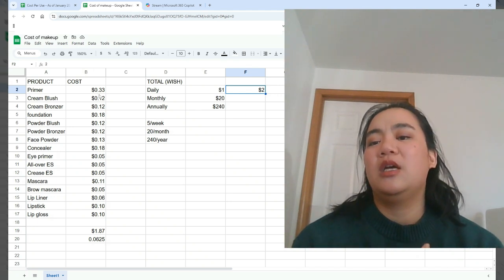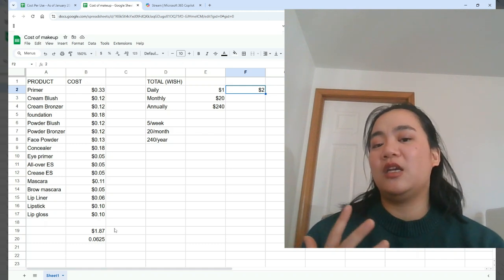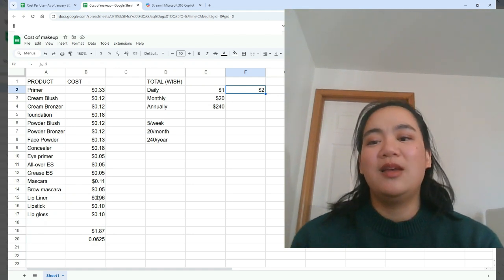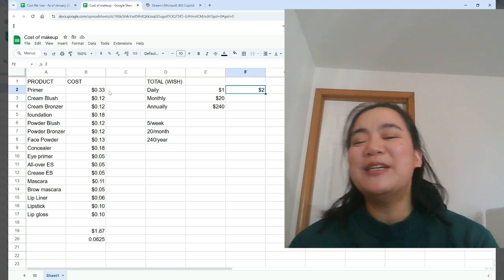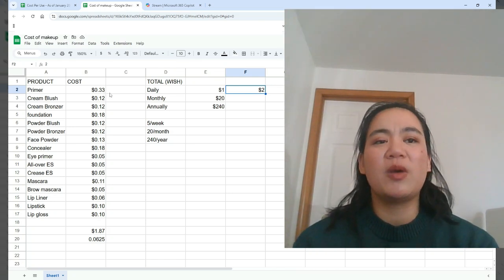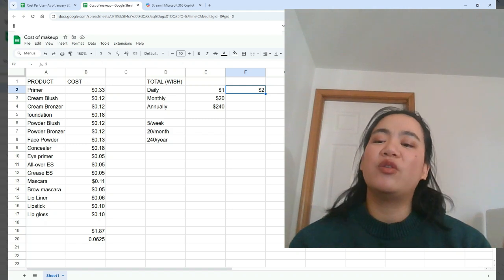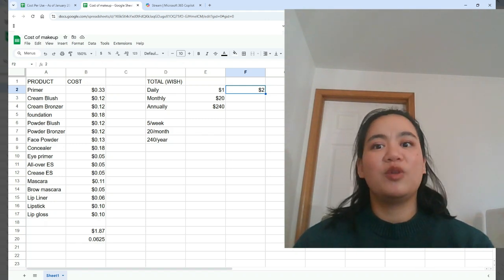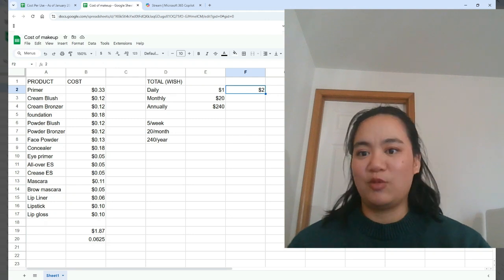I came up with. So if I wanted to reach the $1 mark, I knew each product would have to only cost me about 6 cents a use. Obviously, those are not the numbers here. Primer is honestly the most expensive here, which I'm not super surprised by because I feel like the amount of primer you use is similar to what you would use for moisturizer or serum. And we all know we go through those just like water, right?